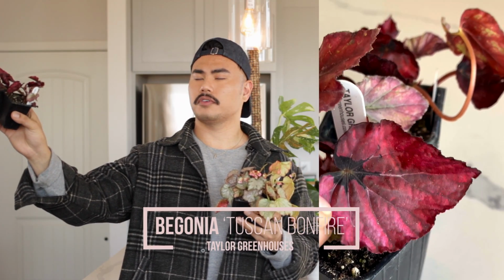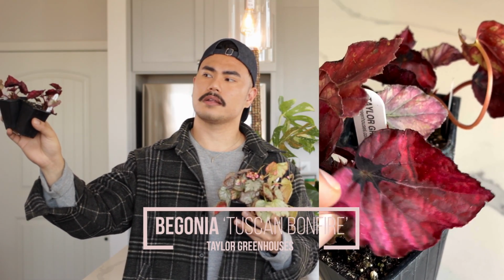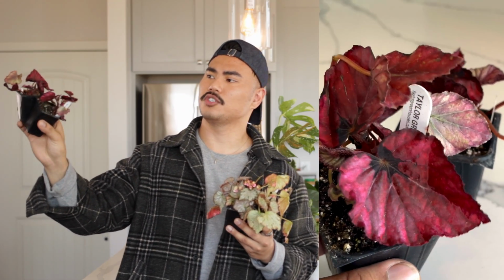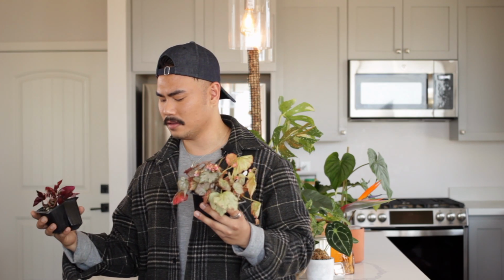The 2 that I really like from this are the Tuscan Bonfire, which is really beautiful because it's got this kind of ruby red color to it, and it's kind of metallic and shiny and beautiful. Hopefully these grow bigger, but it says on the invoice it's a Rex small leaved, so I'm not sure if they stay small.